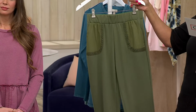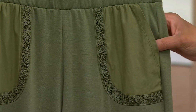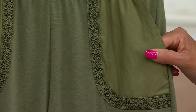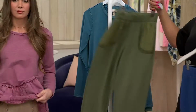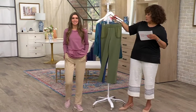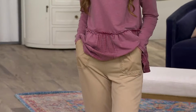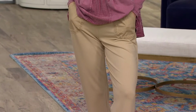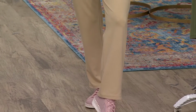And then here it is in olivine. Oh, isn't that a good color? Gorgeous. Yeah, and again, you can see woven pocket, and love the crochet with the little floral lacy detail. And then, Megan, I think you're wearing Safari Tan. Here it is. And Safari Tan, think of that as a richer version of khaki. I think sometimes khaki can be super light, more sand color, but this has a depth to it. So that one is called Safari Tan.